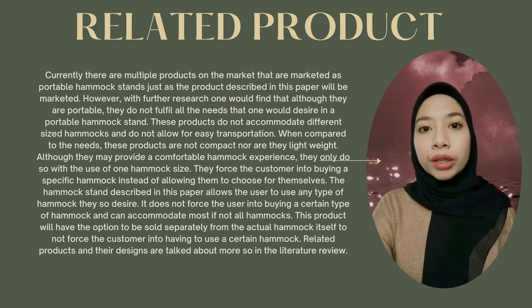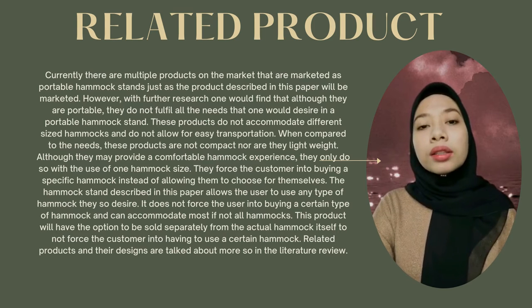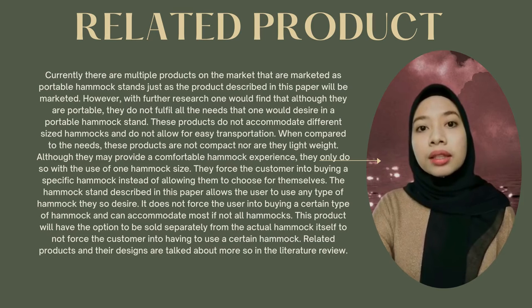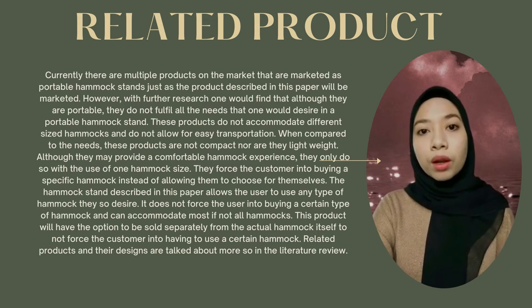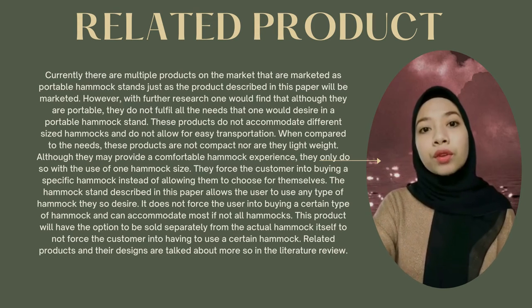These products do not accommodate different sizes of hammock and do not allow for easy transportation. When compared to the needs, these products are not compact or lightweight. Although they may provide a comfortable hammock experience, they only do so with one hammock size. They force the customer into buying a specific hammock instead of allowing them to choose for themselves.